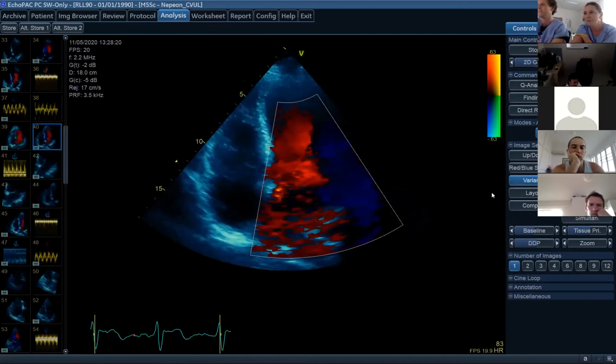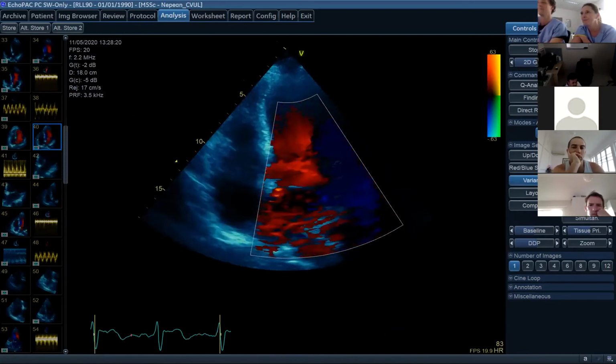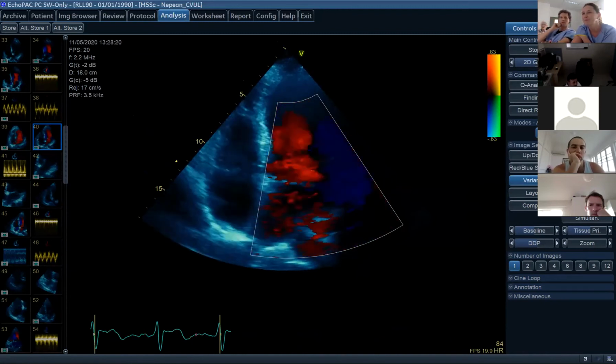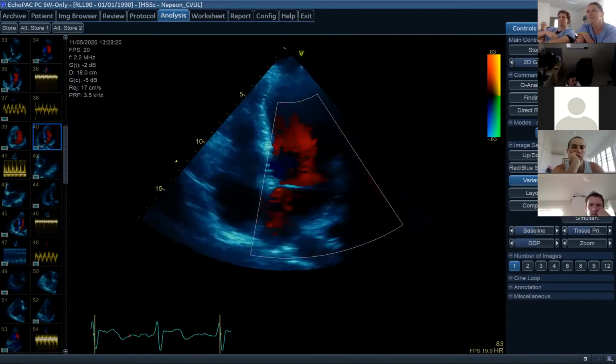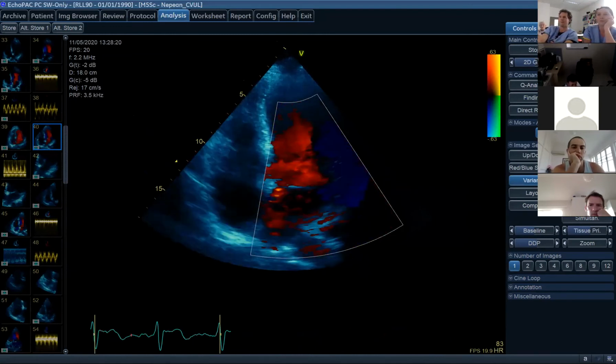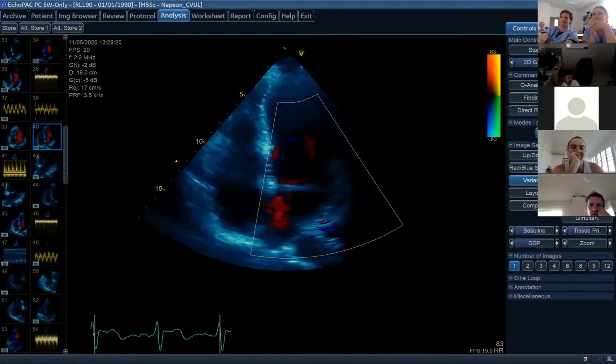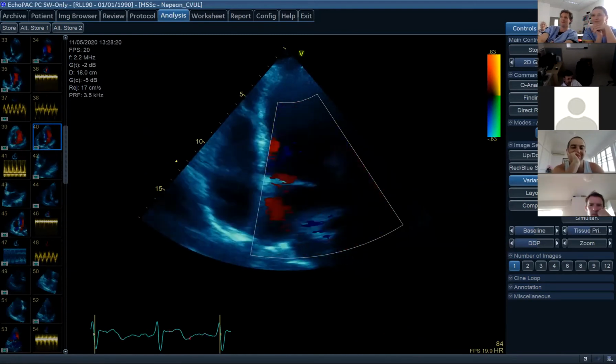Yeah, turn it down. How do you do it? Yeah, the gain, that one there. So we're going to play with the gain now a bit. So you kind of turned it down. What do you think about the severity now? Actually, now we can't comment, but it's nice.